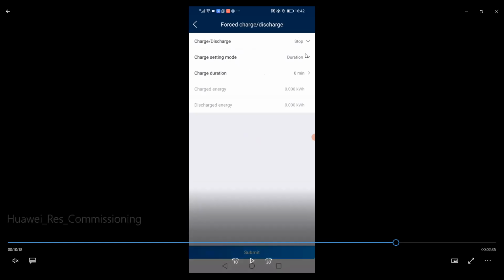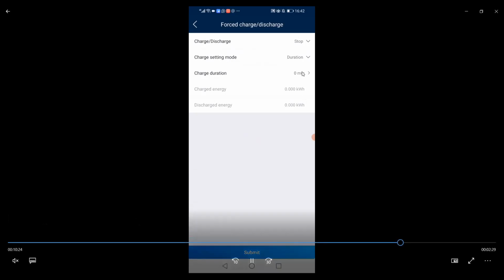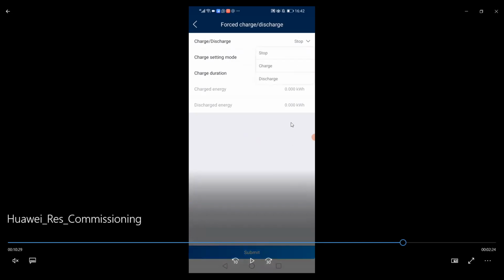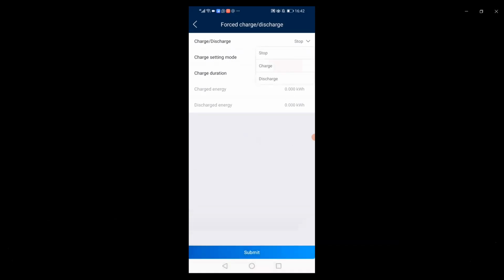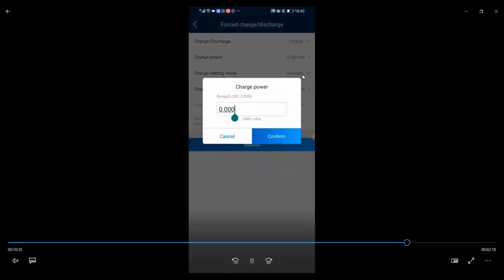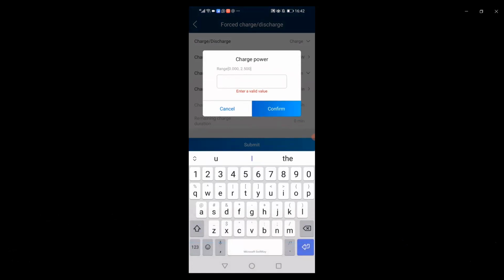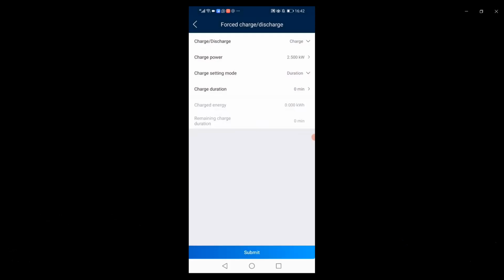Then you set it. By default, the charge setting mode is duration, but you can change it to energy. When you change it to energy, you won't be dealing with the duration in terms of time, but you'll be dealing with the percentage SOC. I think we have demonstrated it here. Yes, you click that. This is stop. Then you choose charge. This is also important, the power point. You define your power. Our battery is 5 kilowatt, but it's 0.5 C, which means you can only put up to a maximum of 2.5 kilowatt.